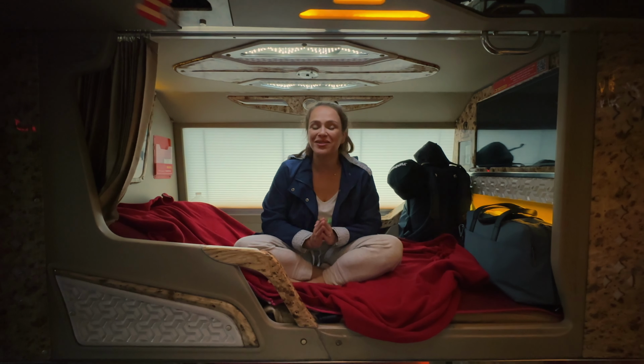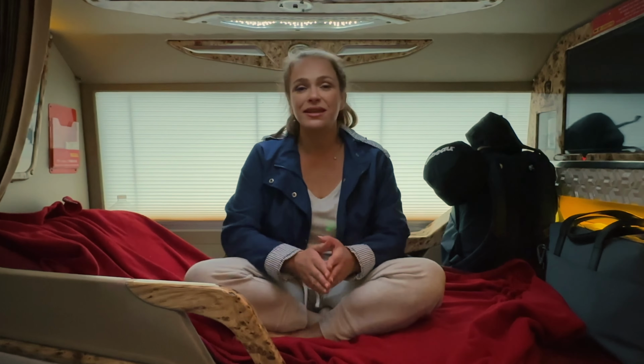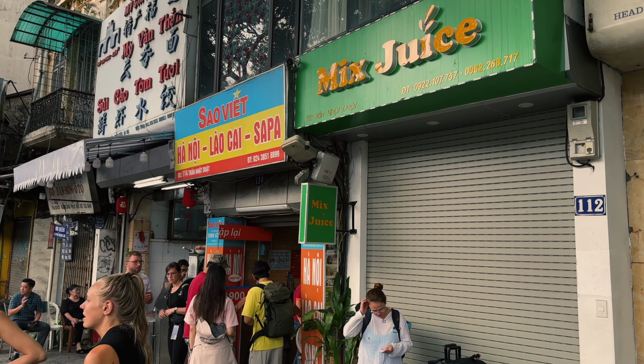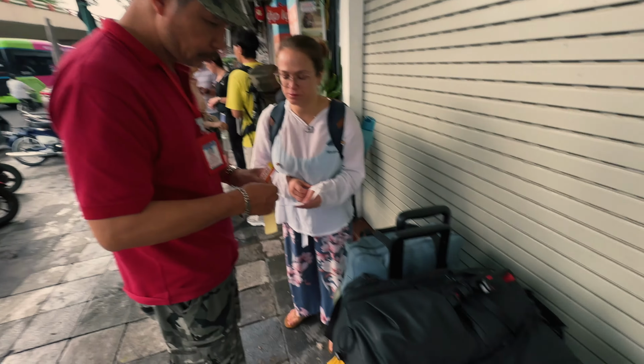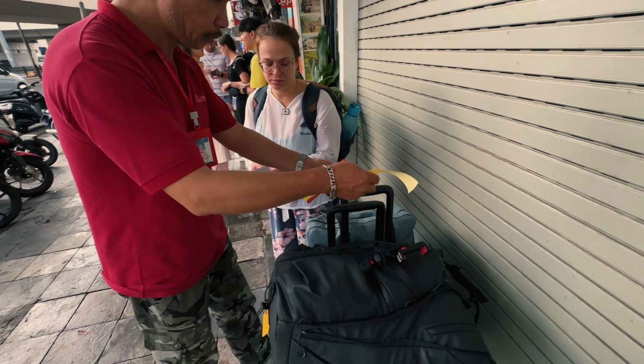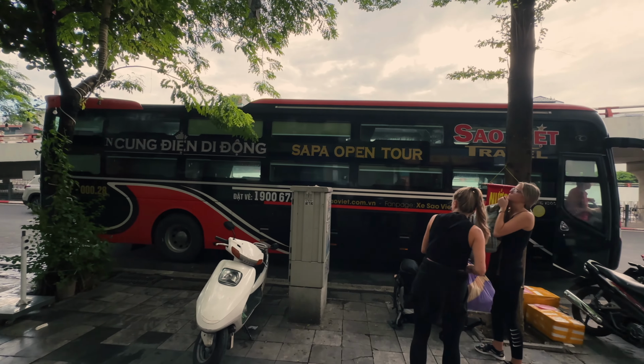Now let's talk about how to get to Sapa. The main hub is Hanoi. From Hanoi, you will get to Sapa and to many other different destinations. You can either drive, it is 156 kilometers from Hanoi.